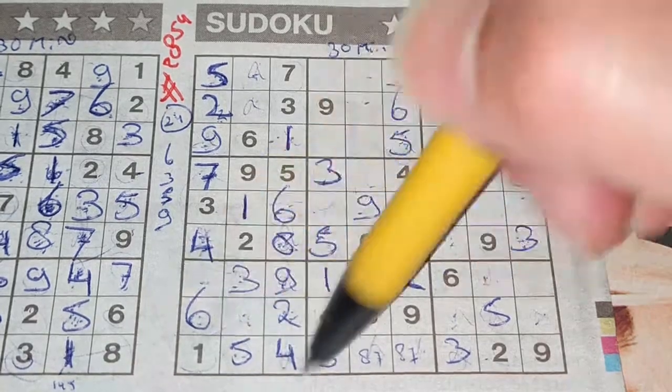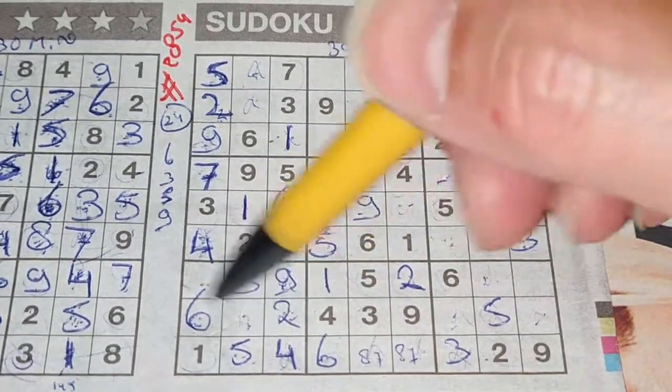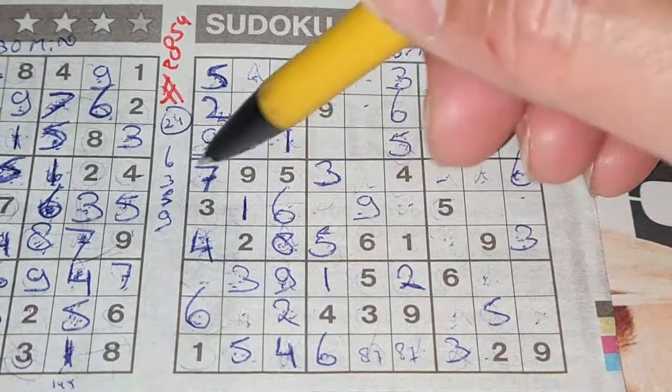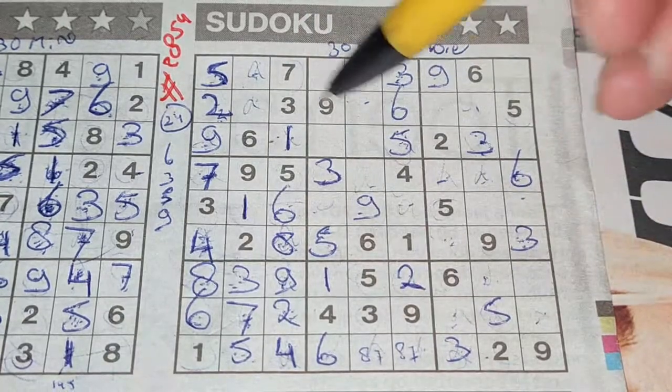Alright, 2 numbers left in this big square. 1, 2, 3, 4, 5, 6. The 7 and an 8 are missing. We see here 7, no 7 there. 7 should be here. And 8 goes there.